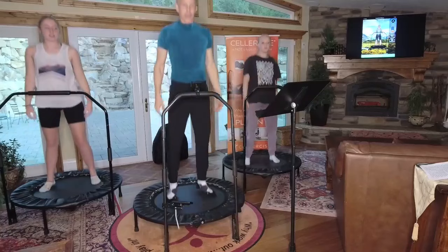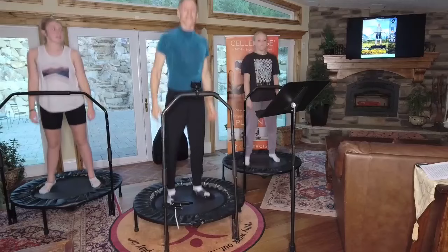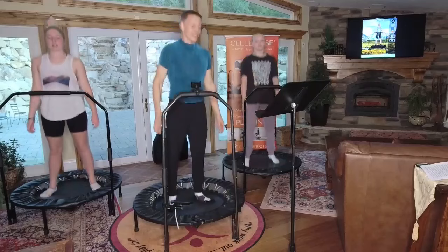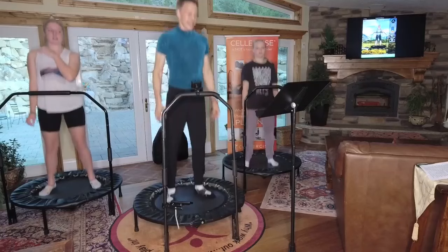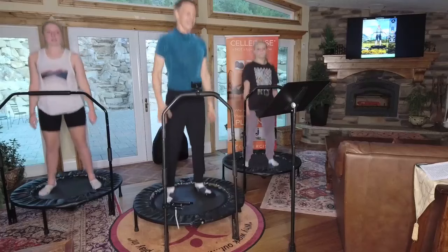Okay, baby bounce, we're getting that oxygen now. We're moving it. Want to lift our heels up and down, so we pump the calf muscle. The calf muscle helps to move that circulation from the lower extremities, making it easier on the heart. All right, jump around.